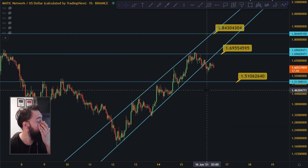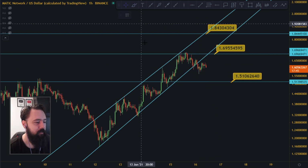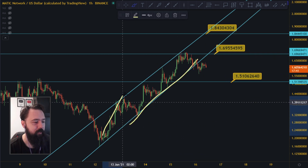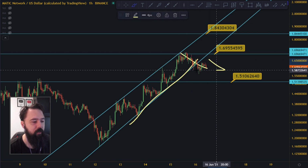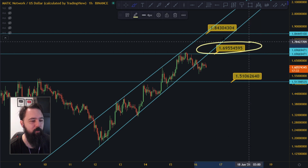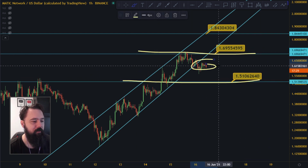Let me make my face small and the charts bigger and see what actually is happening here on Matic right now. As you can see clearly up over here, we had a very nice support line below us, going along this channel, and right now we've broken to the downside, unfortunately. So right now we're in this trading range between 151 and 169. What's actually gonna happen here is kind of hard to tell. Right now this is a no-go zone.